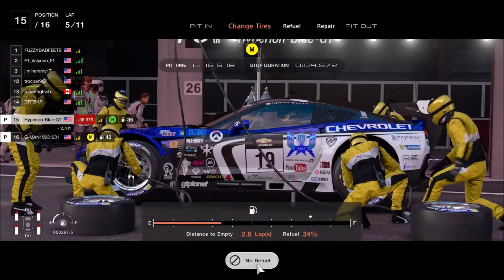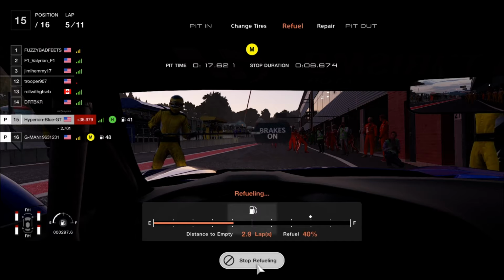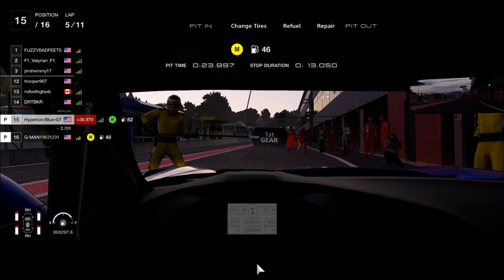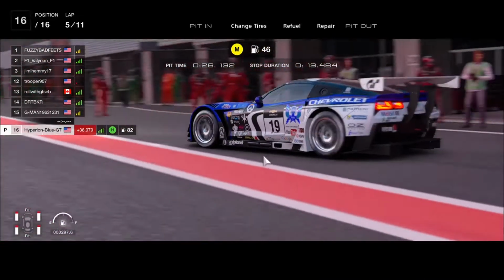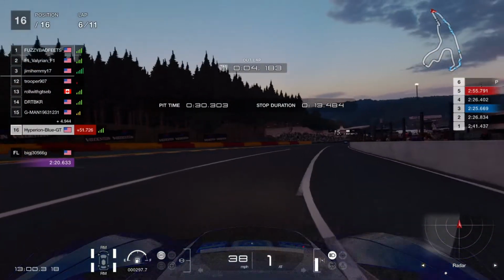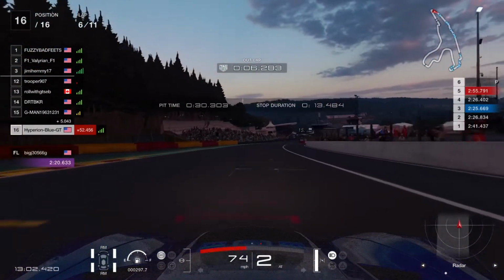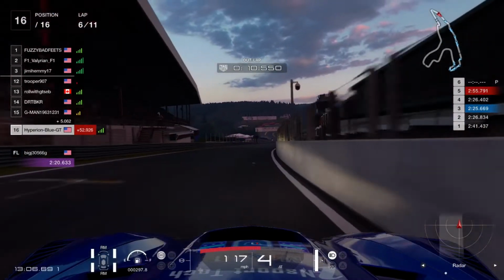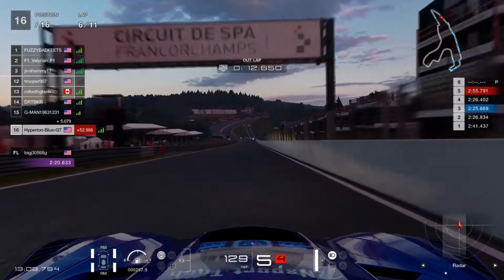My crew is changing to the medium compound tires, and this wheel needs to be ready to refuel. That's going to be 81%, so that's all good, and now ready to pit out and head back onto the track. So this is going to be last place, and this wheel might need plenty more patience.